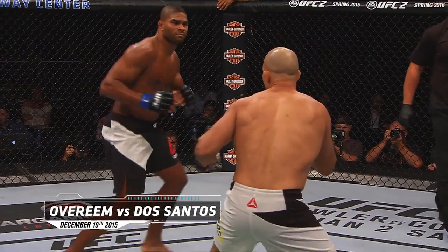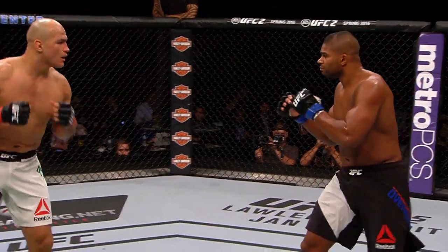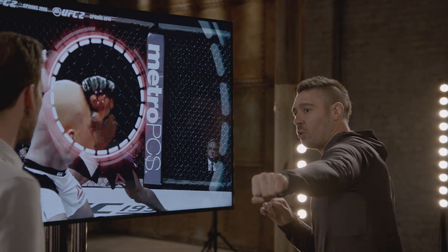A good example is the JDS fight, and watch this left hand that he lands here. A beautiful strike, but one that we don't see very often. As we watch it in slow motion, you'll see the placement of his hand is actually a ridge hand. He's actually got his knuckles turned out.